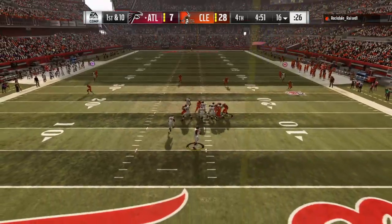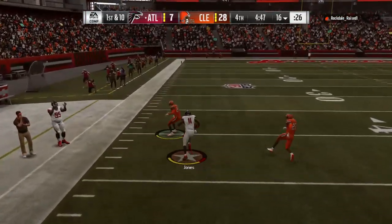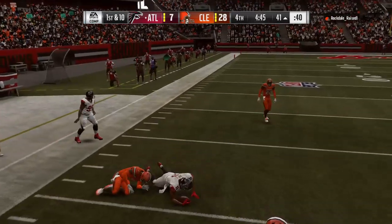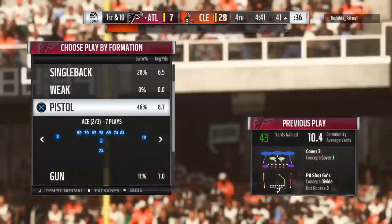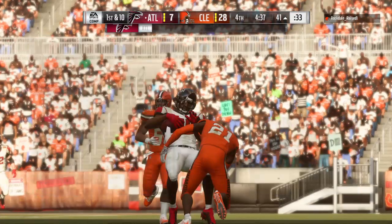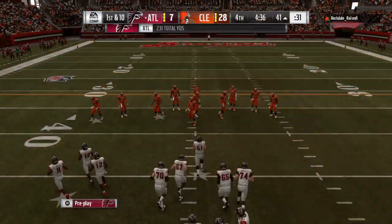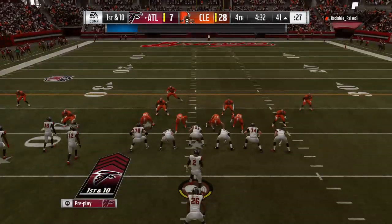Following the fumble recovery, it's Ryan. Looking deep for Julio. He's got a man, complete. And they do finally get him down, but not before he reaches the 41. A big play there, Ryan to Jones, 43 yards. So the big play gets him across midfield now for 1st and 10.